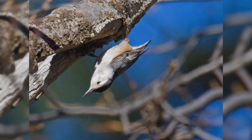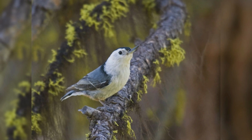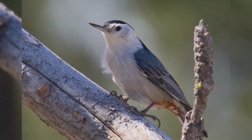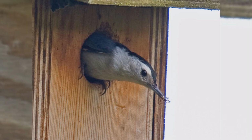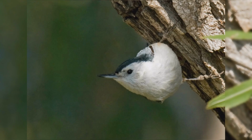They are blue-gray on the upper parts with black crown and hind neck. The underparts, including the face, are white with rusty feathers in the vent area. Males are more blue on the upper parts and have blacker caps. Females are more gray and have paler caps.